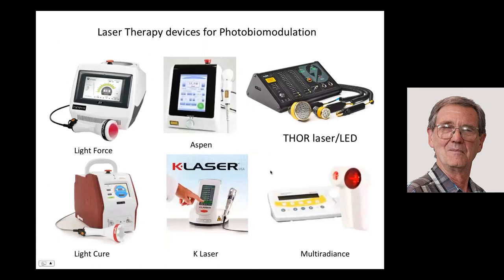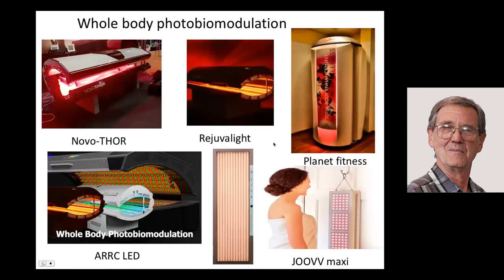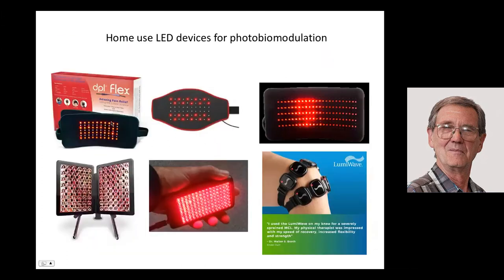There are many devices for doing PBM. Because of Ted Maiman and laser therapy, a lot of them are lasers. Some of them are quite high power lasers, but I think as time goes on, LEDs are becoming much more common. Because of this systemic effect that I mentioned, whole body photobiomodulation, there are light beds and large panels and all sorts of things, and a lot of home use LED devices, usually flexible arrays or handheld arrays.